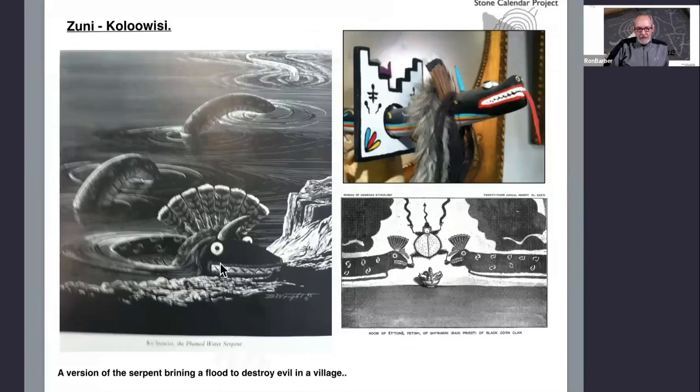You'll see that this is from a version of the serpent that's bringing the flood to destroy the evil that exists in the village. And this is sort of a recurring theme that occurs in Pueblo mythology. Again, you can see the single horn, the plumes, the hair. And if you look closely, you can see the little cup symbols. This is from a private collection at the inn at Helona.